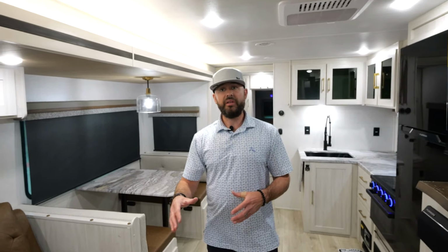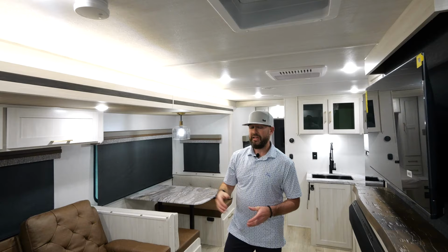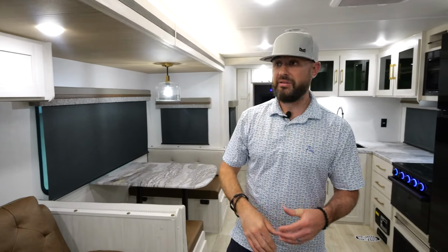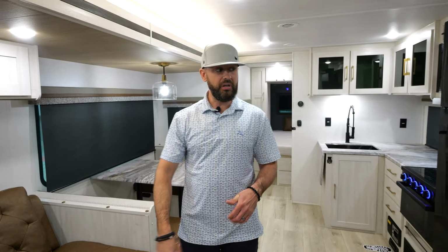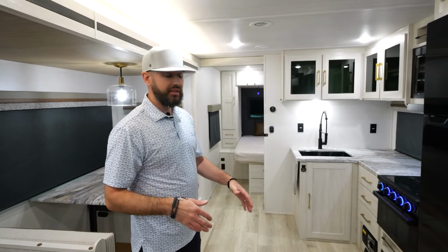Let's talk about some of the interior features. First thing you're going to notice when you step in is the interior height. 82-inch flat ceilings in this floor plan allows us to have taller slide-out boxes as well. 6-foot tall slide-outs. Very easy to step in there, flush floor slide on this floor plan as well. Let's check out this front bedroom area first, and then we'll come into the kitchen area.